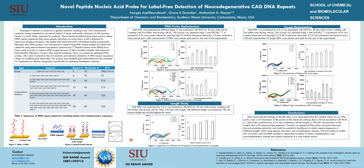So ultimately, we could use this to determine if a real patient sample of DNA contained these disease-causing repeats based on this change in resistance. However, it was first necessary to create and optimize the biosensing platform, which included our gold electrodes and probe PNA, in order to have good selectivity and sensitivity when testing our target strands. After we optimized the incubation time and concentration of our probe, we moved forward to optimizing our target and then explored the response of different lengths or numbers of trinucleotide repeats of our target. In Table 1 here, you can see the probe and target sequences that we used.